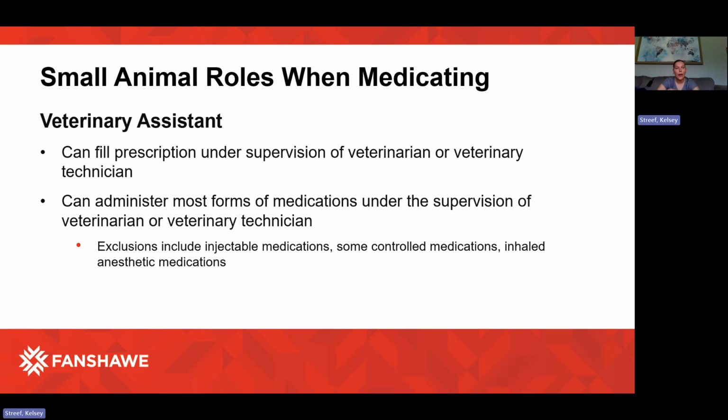But right now as a VA, we are going to be sticking to the other forms of medication. But you can fill a prescription under the supervision of a veterinarian or veterinary technician, meaning that a technician can give you a prescription label and you can count those drugs and put them into the bottle, put the label on, and dispense them out to the client or administer them subsequently yourself. Like I said, you can administer most forms of medication under the supervision of a veterinarian or veterinary technician.